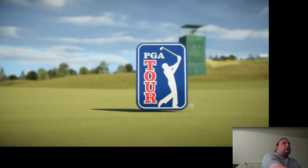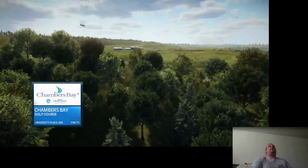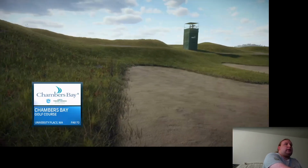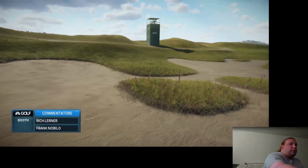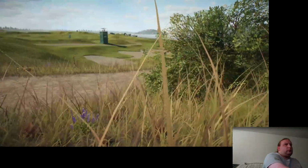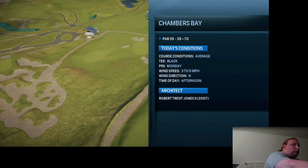EA Sports is proud to present today's PGA Tour coverage. Today we're here at Chambers Bay in University Place, Washington. Rich Lerner alongside Frank Nobilo for EA Sports, set to bring you all of the action. Frank, what can you tell us about this golf course? We've got a big golf course in front of us today. Robert Trent Jones II designed this golf course really to fit in with these marvelous surroundings. But consequently, we have almost an inland links. It's going to play like that. Ideally, you'd like to play this golf course through the air, but it's very exposed to the elements.